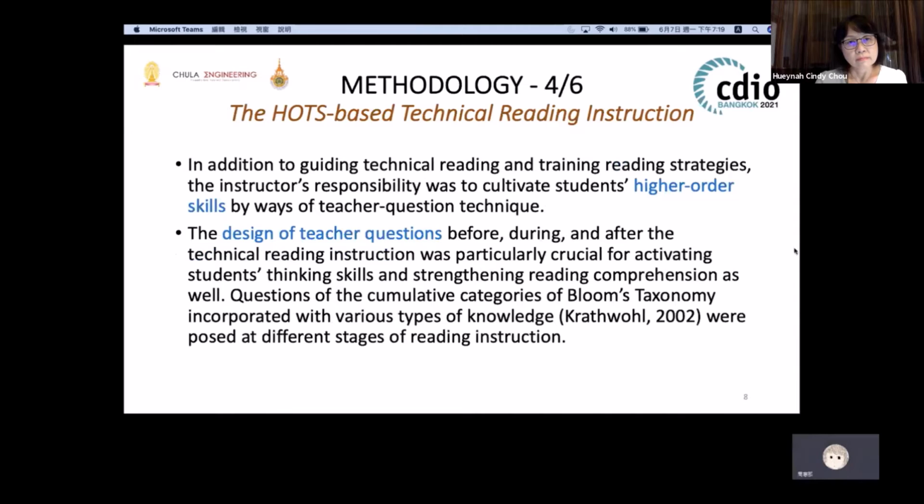In addition to guiding technical reading comprehension and training reading strategies, the instructor's responsibility was to develop higher order skills by using primarily question and answer strategy to engage students in learning. Reading notes and group or individual worksheets were the main tools to ensure active learning.